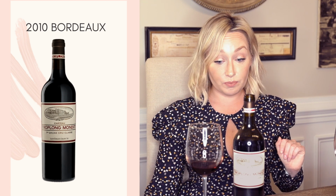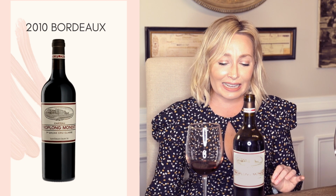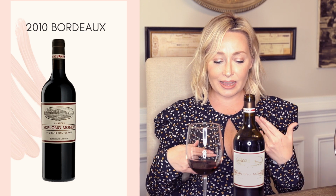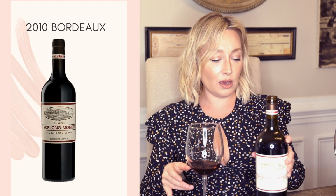It's a beautiful wine though, for sure. I think it could be slightly shut down at the moment. It's not giving me everything that I want out of it. It's sort of just stopping, and I think that's a result of it just needing more time. But again, we'll go back and revisit. Let's go to the Pontet-Canet.